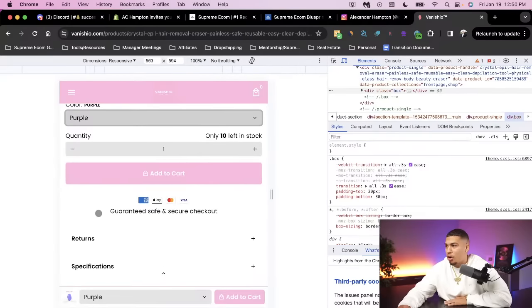Guaranteed safe checkout, all of this, get rid of this. This is not needed at all. When you go shop from Fashion Nova, Boohoo, Walmart, Target, these big brands, you're not seeing this guaranteed safe checkout on their product page. It's okay to have it on your checkout page, but your customer should already be able to trust you.